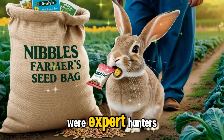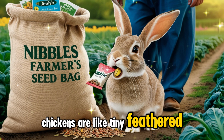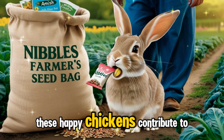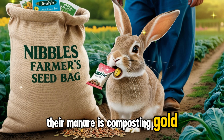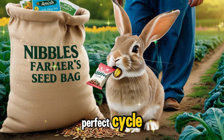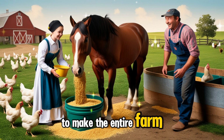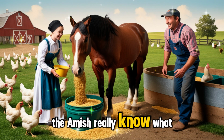And if you thought cats were expert hunters, you haven't seen a chicken on the hunt for a bug. Chickens are like tiny, feathered pest control agents, gobbling up insects that would otherwise wreak havoc in the garden. And here's the best part. These happy chickens contribute to the farm in ways beyond just eggs. Their manure is composting gold, transforming into nutrient-rich fertilizer for Amish gardens. It's the perfect cycle. Chickens help control pests, lay eggs, and their waste enriches the soil. It's as if they're on a mission to make the entire farm more self-sufficient, proving that when it comes to sustainable farming, the Amish really know what they're doing.